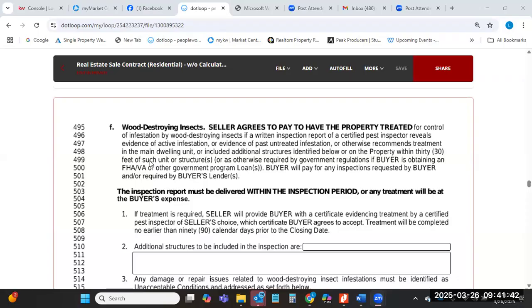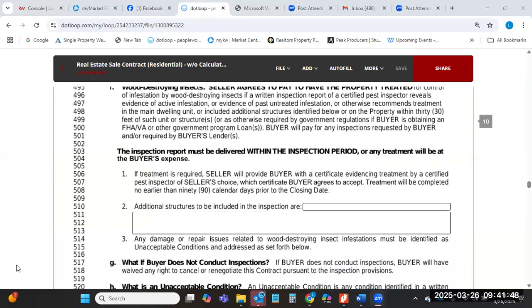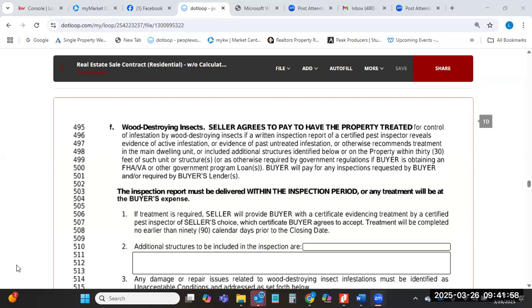And I'm not going to get into cost and that kind of thing, but just be aware that the contract says the seller will do it. The in its present condition document takes that responsibility away. Then we have the inspection report must be delivered within an inspection period. So once again, keep in mind whatever inspection period you've negotiated, everything has to be done within that inspection period.